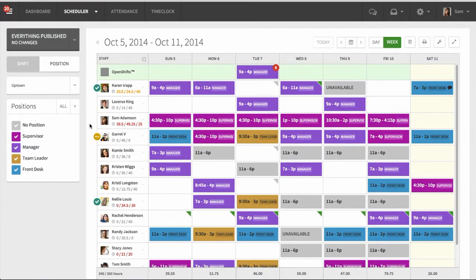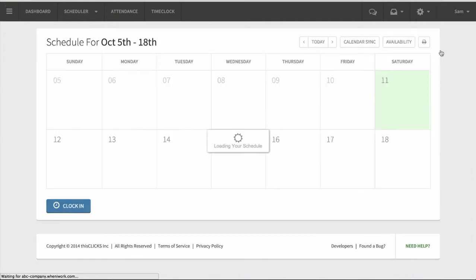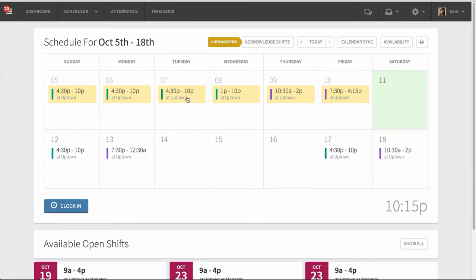We see that Sam here has not acknowledged her schedule. So I'm going to go into my schedule because I'm logged in as Sam, and show you how this works from the employee perspective. I log in here, I'm looking at my schedule. I can see the schedule for the next 2 weeks, and all the shifts that are highlighted in gold are the ones that have not been acknowledged yet.